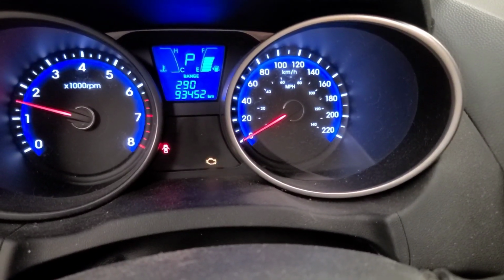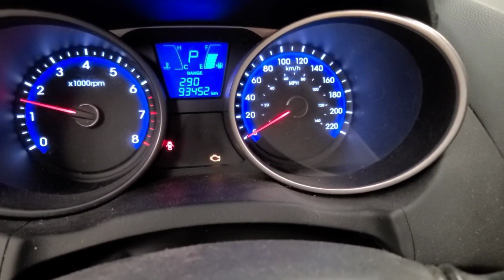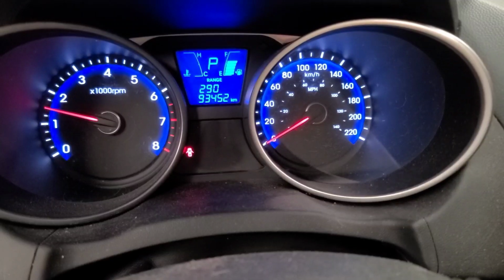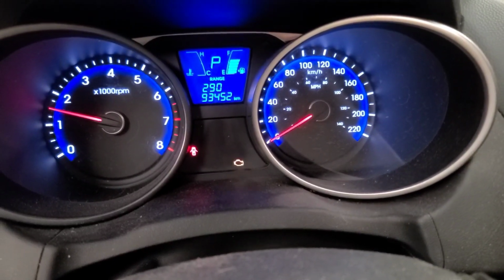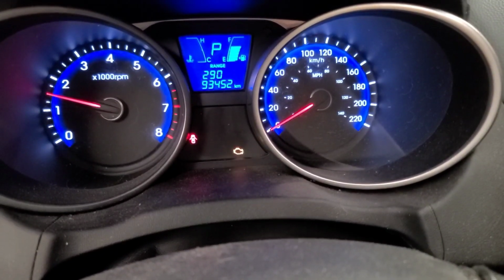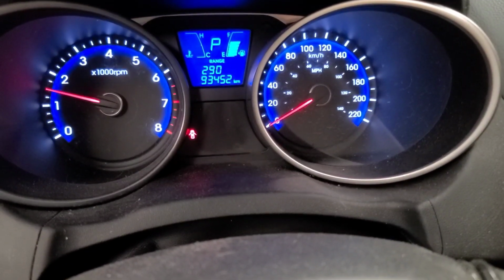Now you can see the check engine light is flashing, but it's not misfiring. So that's odd. Normally when the check engine light flashes like that, it indicates a severe misfire is occurring. Well, obviously there's going to be some codes attached to this, so we're going to scan it and see what the computer has to say about this problem.